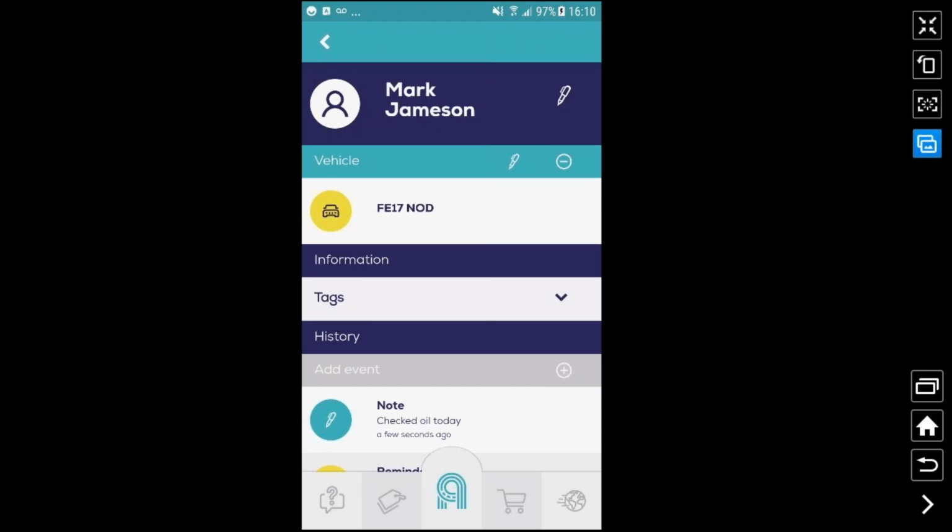Of course, the alternative to adding people and vehicles yourself to the app is to send the details through to us and we'll set it all up for you. Details of how to do this can be found within the Help section by tapping on the Help icon in the bottom left corner.